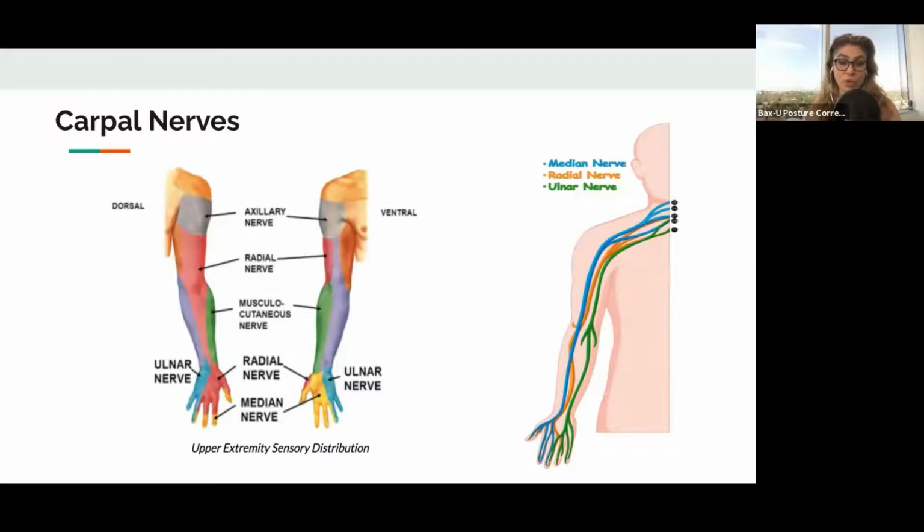So nerves carry 2 functions. They sense and they have motor functions. So they tell the muscles what to do and they also feel. So these 2 sensory and motor functions of the nerves are expressed over here, and this part is going to be the sensory stimulation.